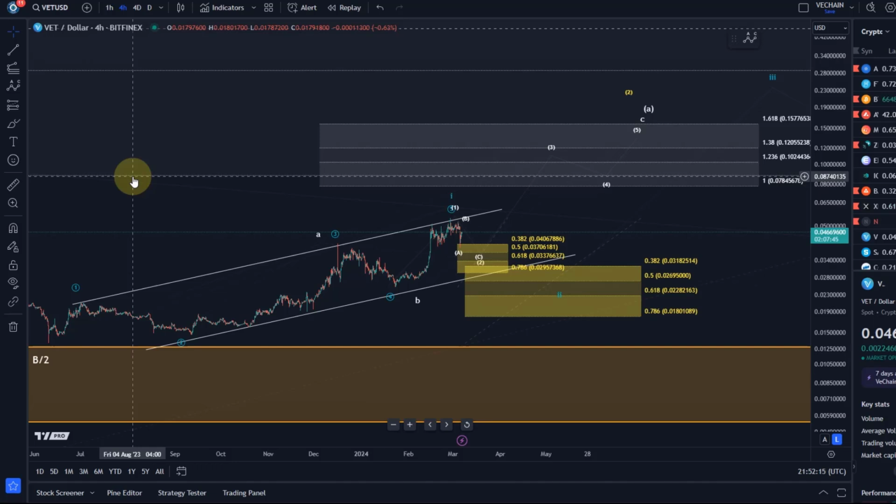But overall, bullish against 2.95 cents. Below that level, it's still the blue count that has a chance, which is also bullish, just a different structure. But below 1.8 cents, there is nothing bullish left, but that is nothing I'm primarily watching for at the moment. That's my update about VeChain.